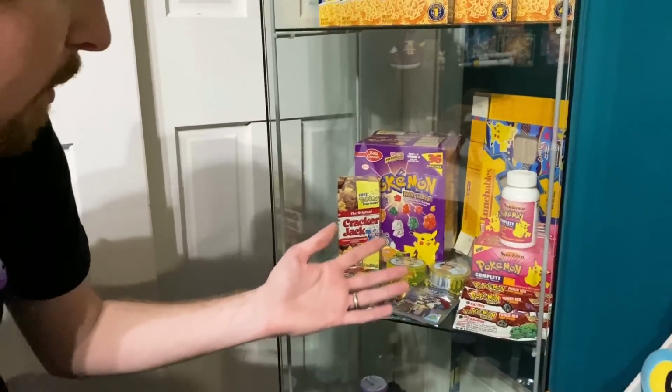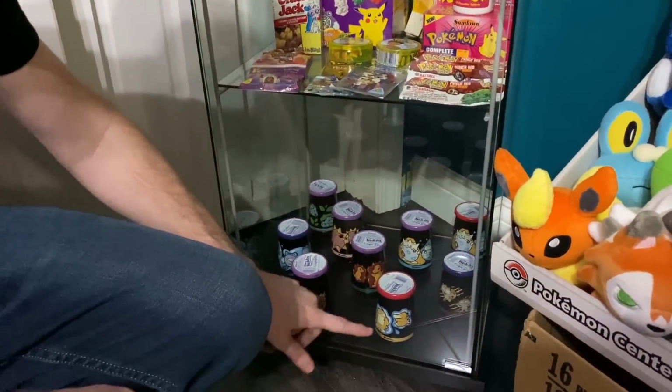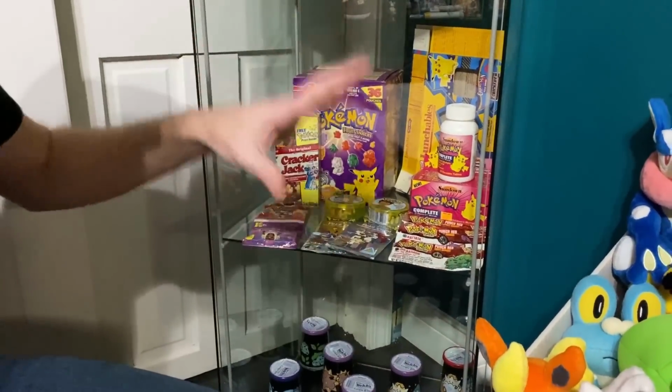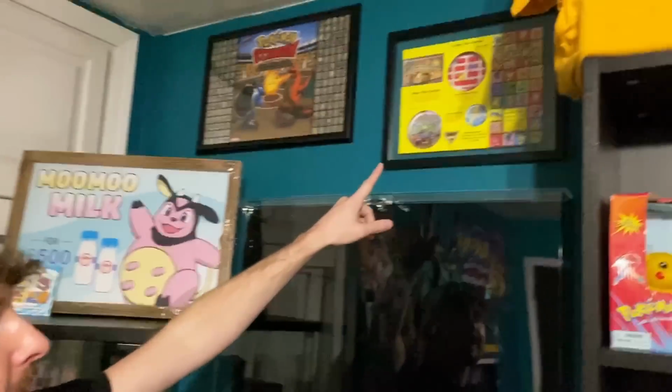We got the fruit snacks, we got the Lunchables, we got the jelly jars with the jelly still inside of them. The macaroni and cheese is still inside of that as well. But we got a little bit of everything. The gum right there, I really, really love this so very, very much. Moving forward, this right here is from the Pokemon Center in New York.